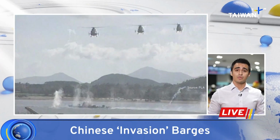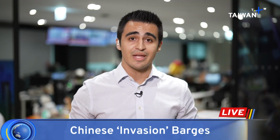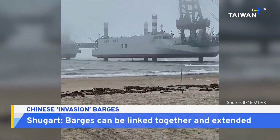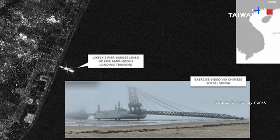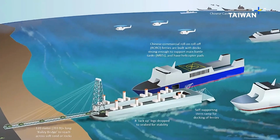Now, for more on this, I spoke to Tom Sugar. He's an adjunct senior fellow at the Center for a New American Security, a think tank based in Washington, D.C. The big surprise, and it was a surprise to me that we learned today, is that these apparently are intended to be linked together to form one much longer transfer assembly from the shore to the sea. So instead of 3 different landing points where you could project essentially a pier something like 300 meters out into the water, we're seeing now more like 800 to 850 meters that this thing could get out in the water, potentially for much larger areas of the Taiwanese coast.